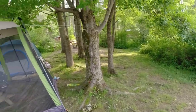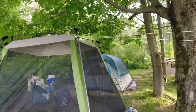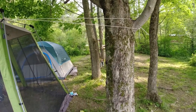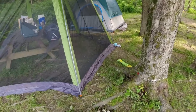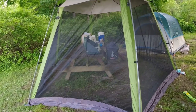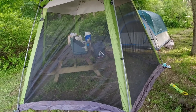It was getting really windy for a while, so I tied up a little guy line on my canopy, just to keep that one end connected to this tree, because that's where it was leaning really hard. Otherwise it's my normal setup. Just keep the picnic table under the gazebo, and all the things that can be out of the rain in the center there.